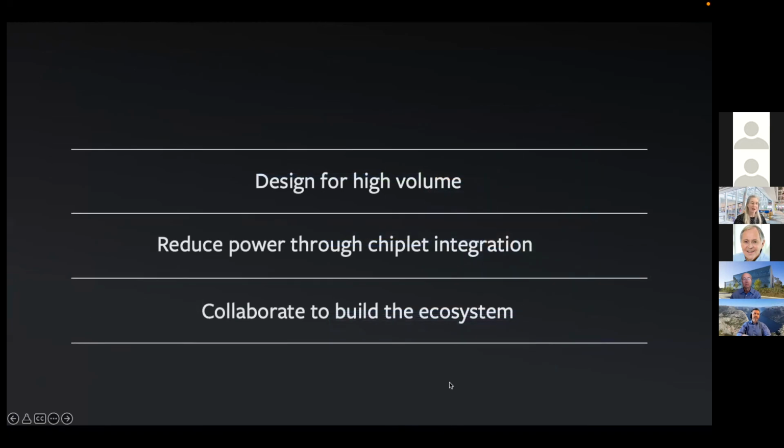So I'd like to leave some time for questions, so I'll summarize here. Some of the areas that would be useful to collaborate further on. The first one is design for high volume. This is something that all the hyperscale data center users have in common. It is a very high volume, and I'm talking about unit volume and scale things. It's a lot of pieces, and it's growing fast, and that's common to all of the hyperscalers. So designing for that environment is very important. There's a lot of leverage to be had there.